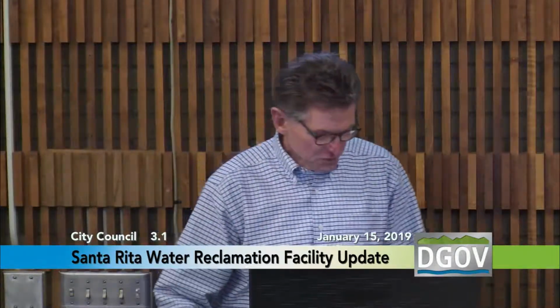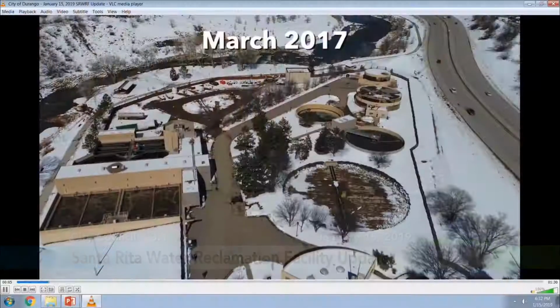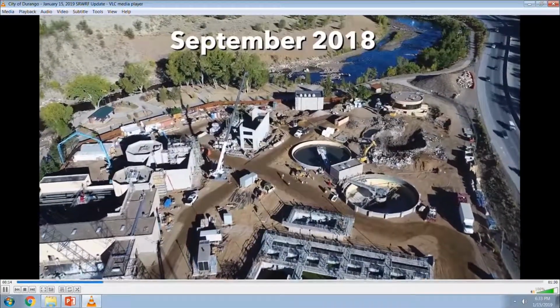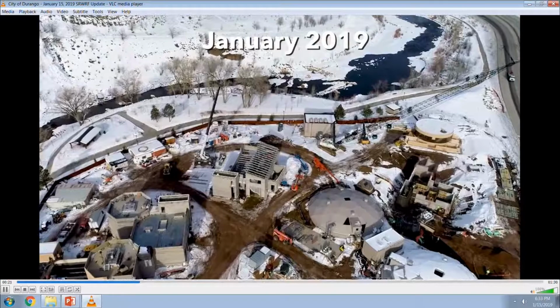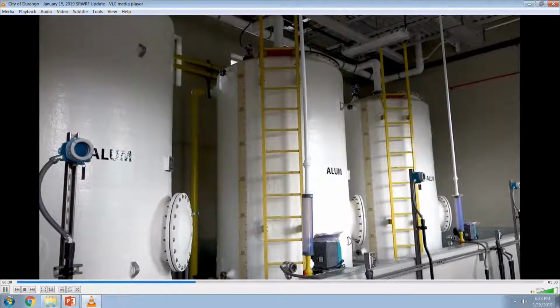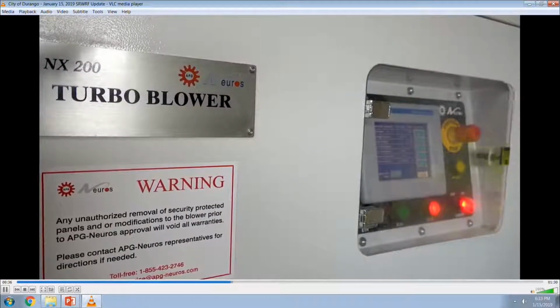So first we have an aerial that was captured a few days ago by the PIO team. This is the March 2017 aerial, and then we go to the September 2018 aerial, and this is the one that just happened a few days ago. So you can see it was pretty quick, but you can see how much construction we have done over the last year and a half. I'm just going to let you look at this because I've got still photographs of almost everything that's on the presentation here.